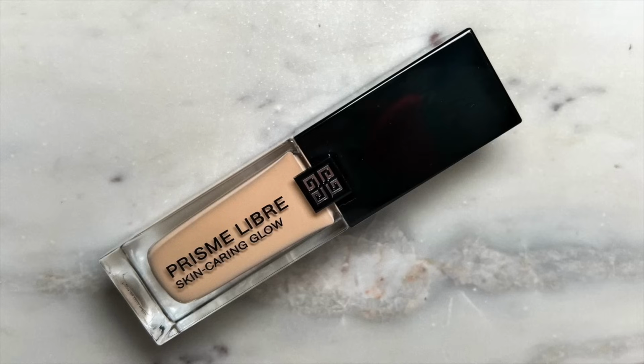So I'm first going to be trying out the Skin Caring Glow Fluid Foundation. I have the shade 2N120. I'm excited for today's video. I have not tried a lot from Givenchy, so this will be an almost full introduction to the brand.